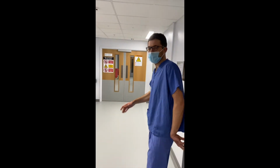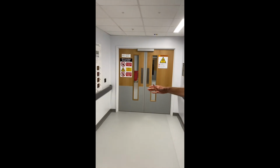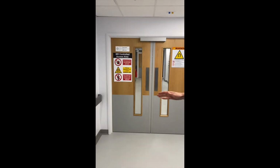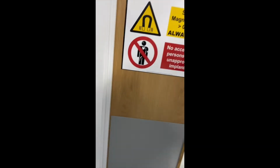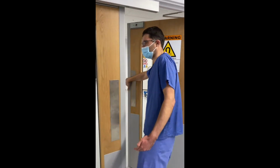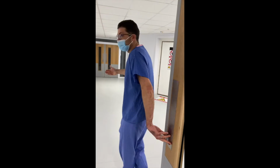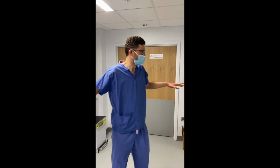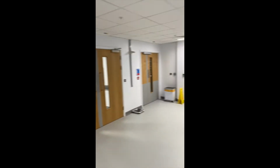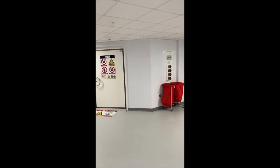And after this point, it's access controlled, and if you haven't got it on your badge, then the porters should be able to let you in, or the MRI staff. And then through these doors we come into the MRI atrium. So this is the MRI atrium. So this is where you'll come to with the patient initially.